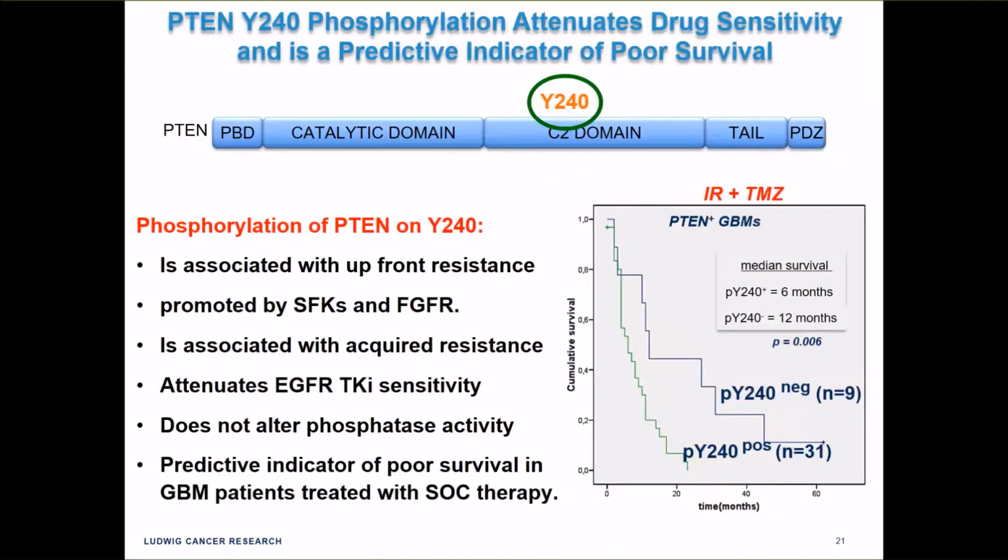And what led us to think that it does other things is this result from the paper, that looking at patients who were wild type for PTEN and staining them for phospho-240, we saw that there was a clear difference in survival. Those patients where PTEN was phosphorylated had a median survival of 6 months, and those patients where PTEN was not phosphorylated, there was a median survival of 12 months. This is all based on PTEN phosphorylation data. The important thing here, what's the defining factor here, is that all of these patients were treated with standard of care therapy, ionizing radiation and temozolomide, and the purpose of standard of care therapy is to generate DNA damage, which would kill the tumor cells. So this got us thinking that perhaps what we're seeing here has some role in repair of DNA damage.